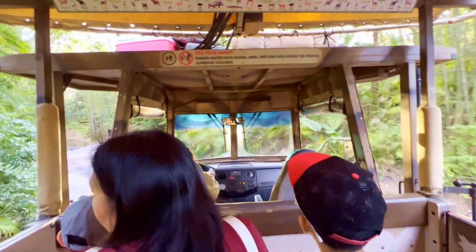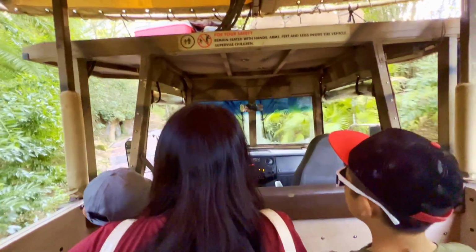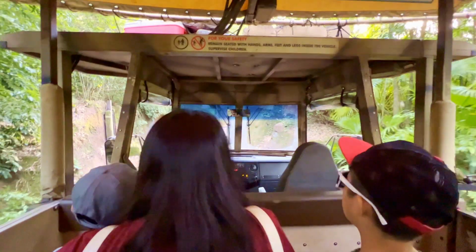The first area we're going to be entering is called the Little Itori Forest. Animals in the Little Itori are heavily camouflaged.